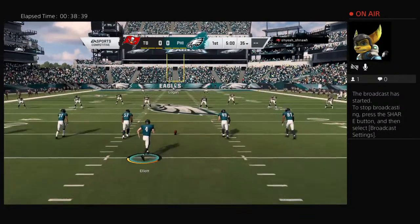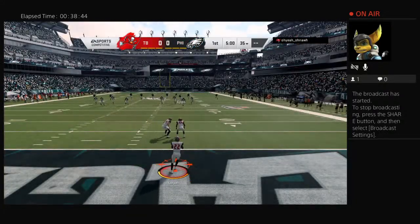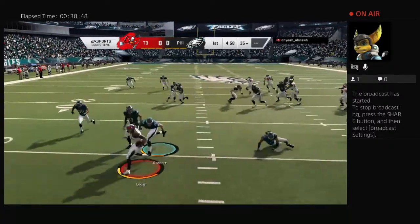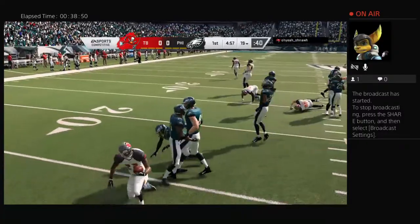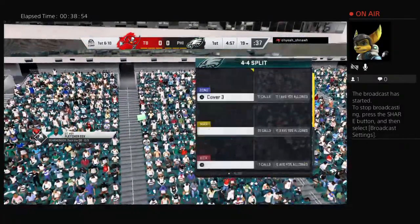Here's the kicker, Jake Elliott, ready to get this one started. And off we go from Lincoln Financial Field. This is fielded a few yards into the end zone, and he'll take it back to about the 19-yard line. Let's go. Let's go.